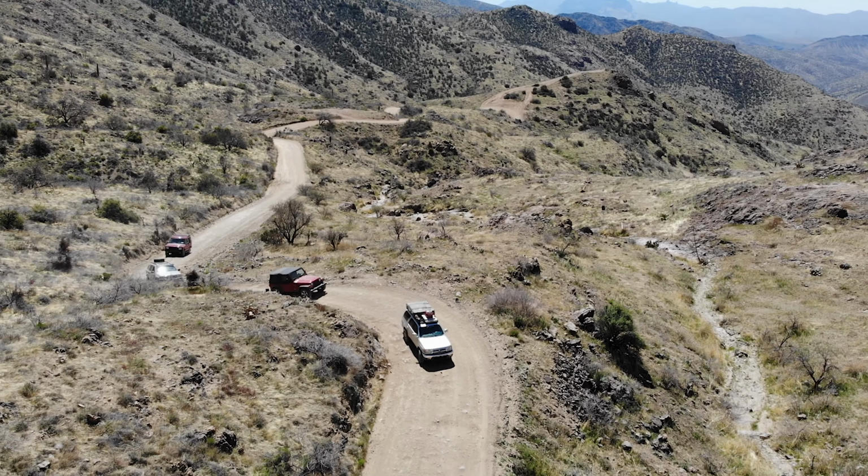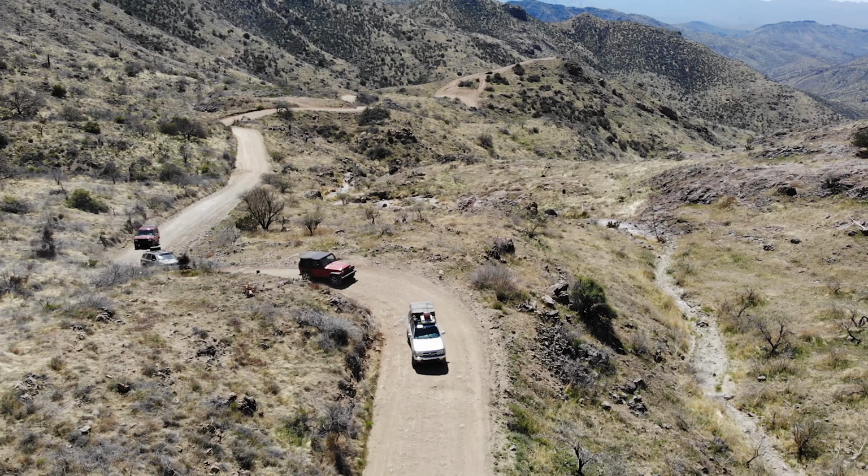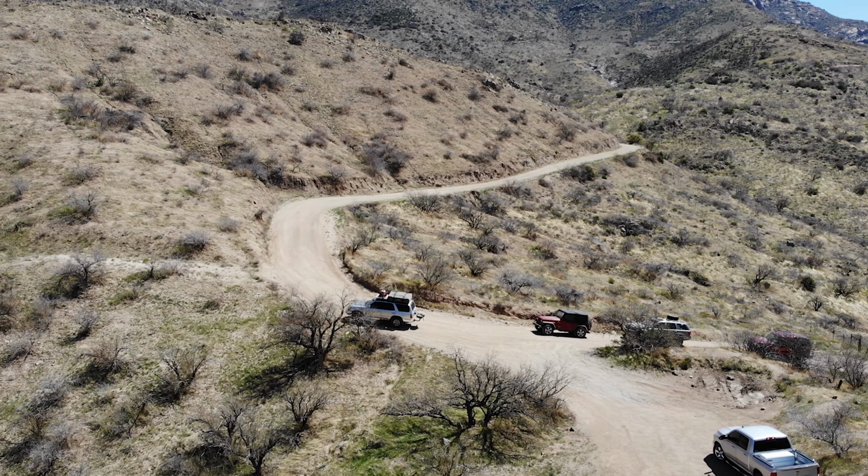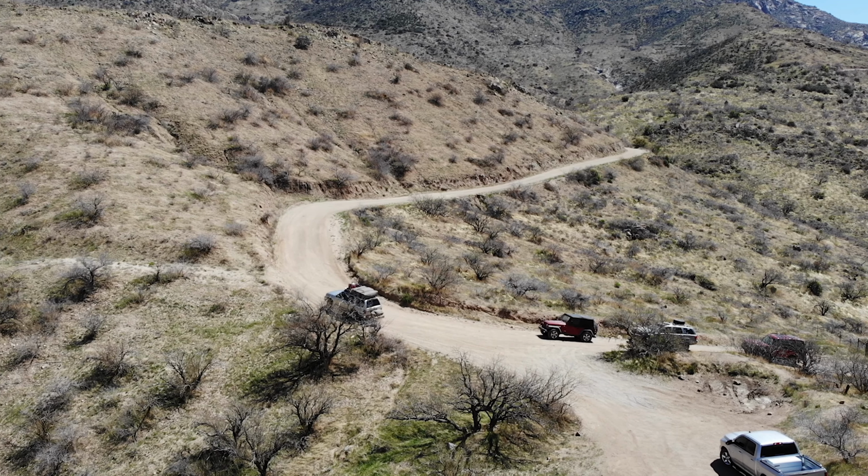Moving on from the claim, the climbing begins, and you start to get some really impressive views of the Superstition Mountains. Once you reach the top, you'll pass a turnoff for the Rivas Ranch / Rogers Trough Trailhead.